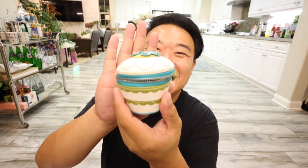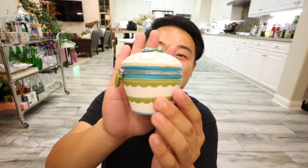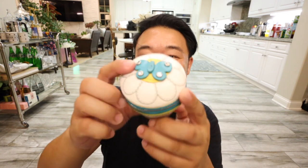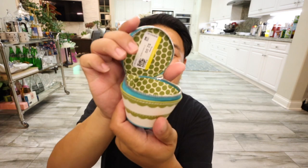This is the last thing that I got. This was actually inside the case at the register, and it is so cute. I don't know if I should keep it, but it's a little coin pouch. A leather coin pouch that is a cupcake. And on top of it, it has a flower and a little butterfly with jewels. This is actually a Brighton piece. And it is so cute. It was $2.99.